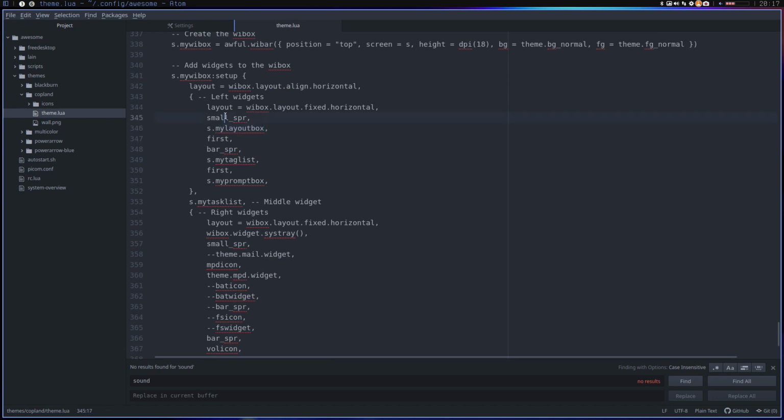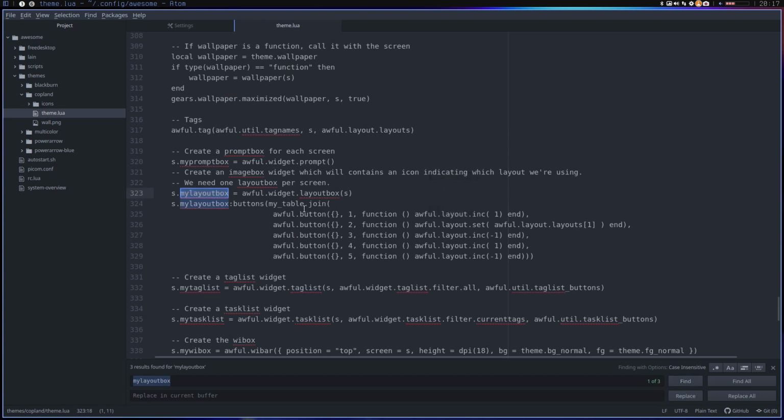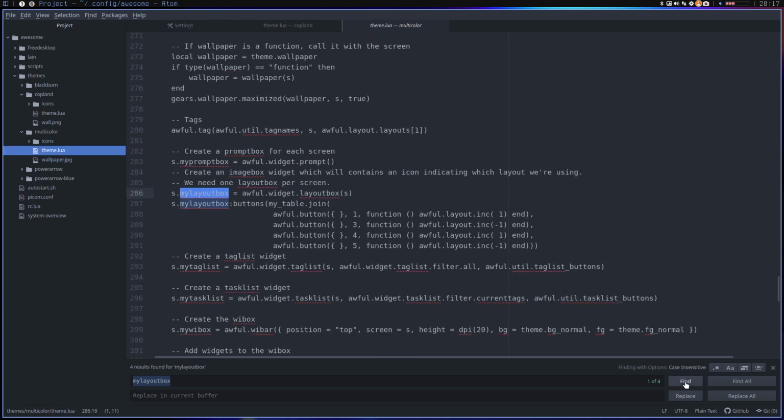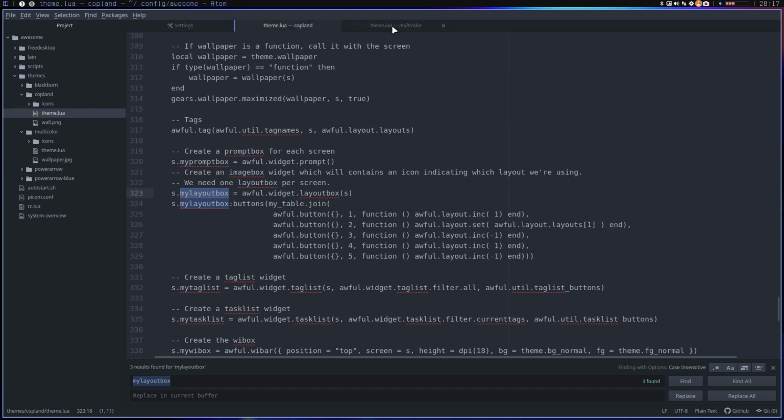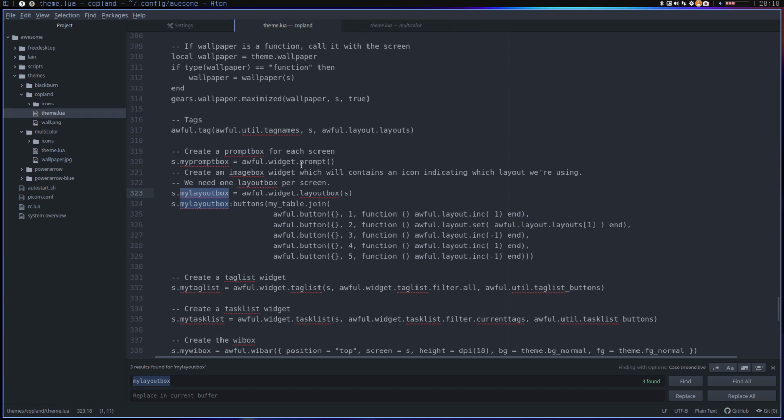So that's the small spr, that's this thing. So my layout box, control find. Where do I find that word? Awful button 1, 2, 3. Create a task list. My table join. Okay. The multicolor, it shows it immediately. How is it working there? I see the same code, or is it different? There's a space in between here. No, don't think it's that.